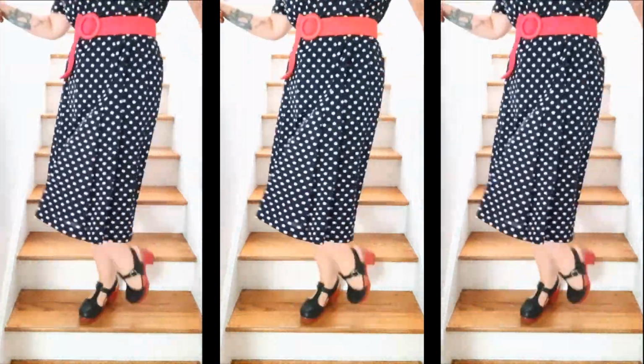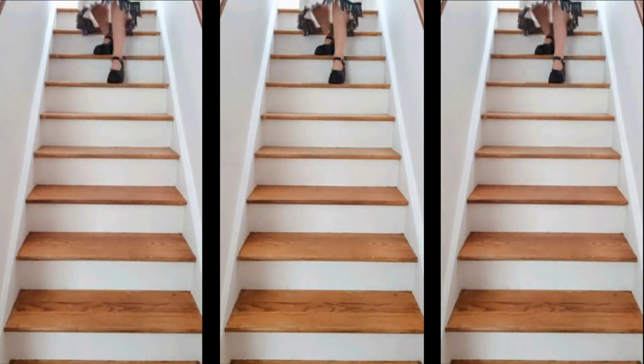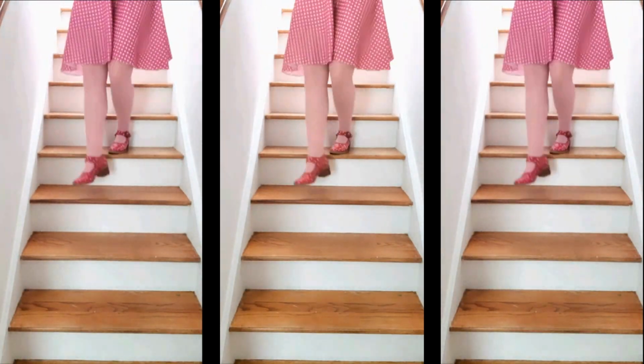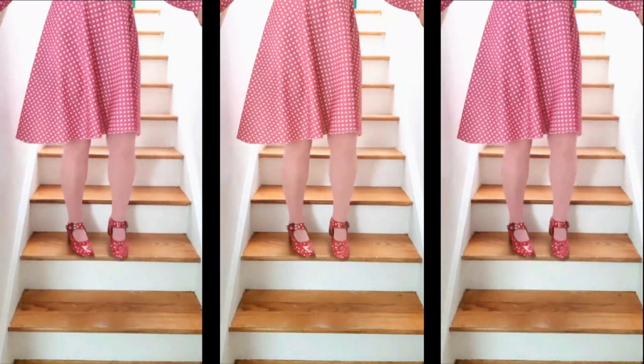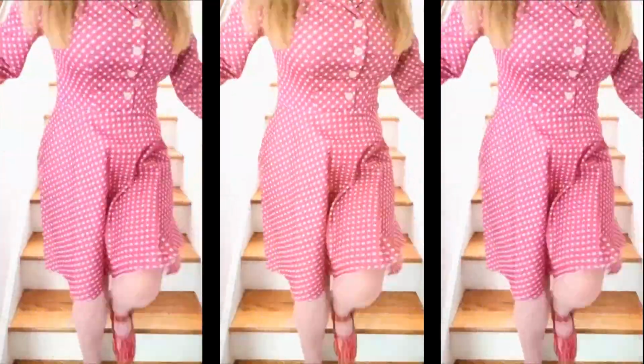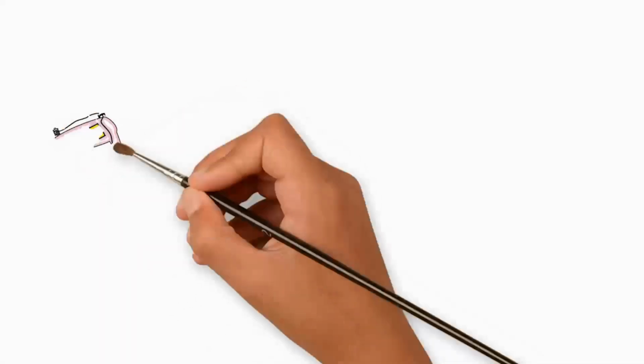And here's another one that I inherited. I absolutely love navy blue and white polka dots. And of course, this beautiful 80s dress with the ruffles on the shoulders. And last but certainly not least, my amazing refashioned vintage pink polka dot dress, plus the shoes that I painted to match it.